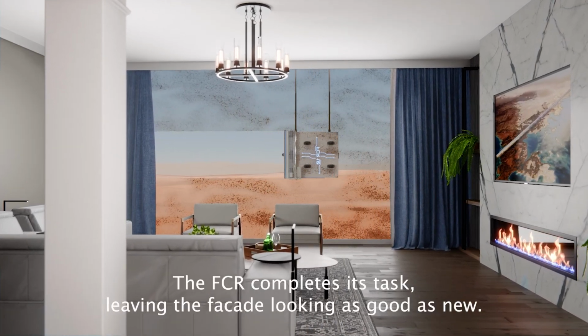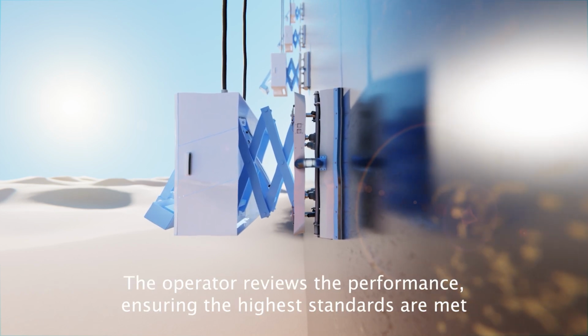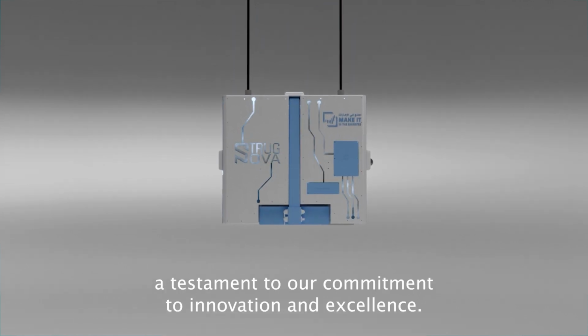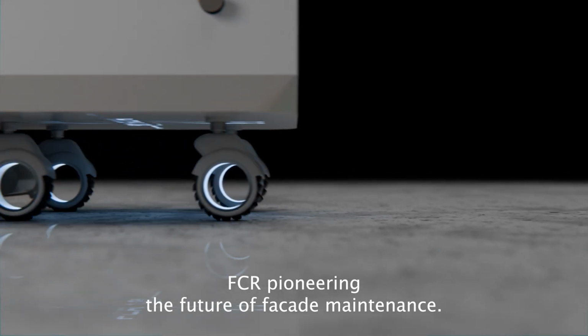The FCR completes its task, leaving the facade looking as good as new. The operator reviews the performance, ensuring the highest standards are met. FCR, a testament to our commitment to innovation and excellence. FCR, pioneering the future of facade maintenance.